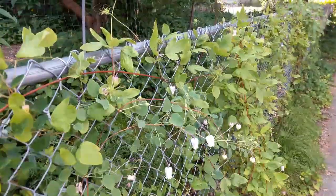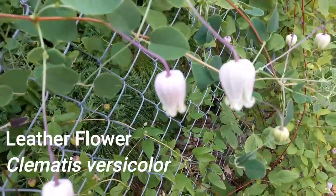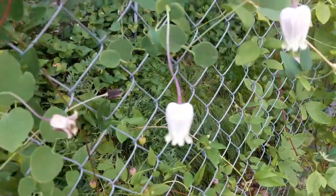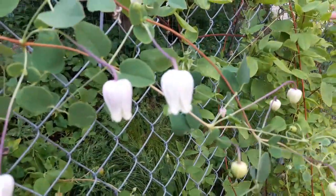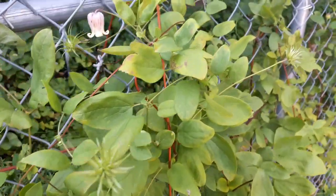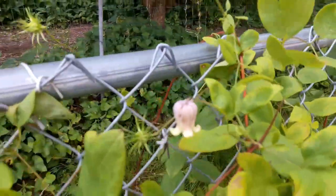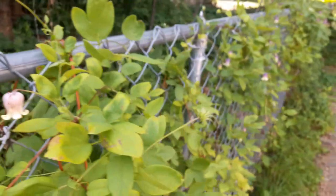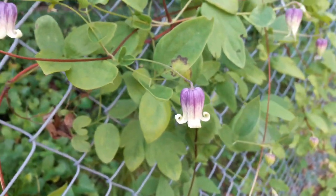So this was an experiment that I started a few years ago. This is leather flower. It's a native clematis, and it starts blooming pretty early in the season, and it keeps going and going and going, and then it creates these seed pods, which are attractive all year, and are also browsed by birds throughout the winter. And what's interesting, what I've started to see, is the color of the flowers varies by sunlight conditions. Toward the sunnier part over there, the flowers have a much more white appearance, and then back here, they tend to be a bit more dark purple.